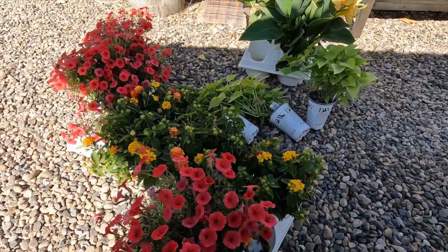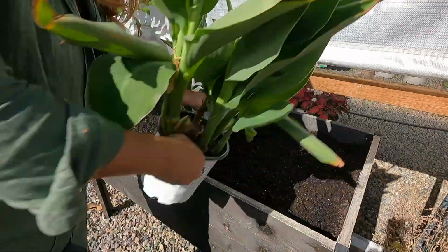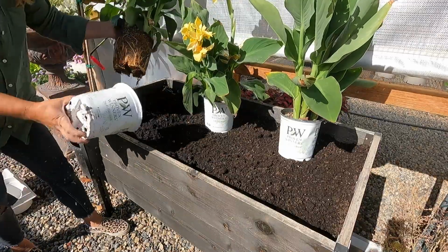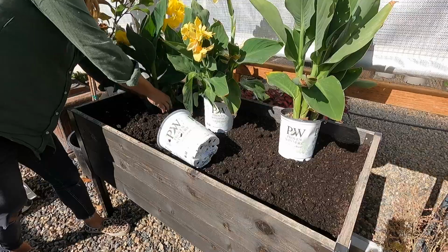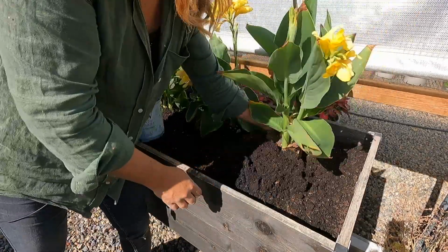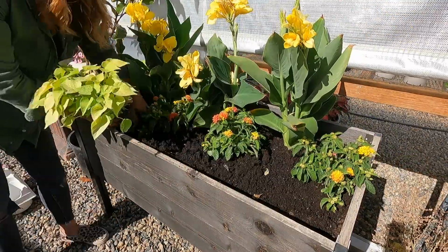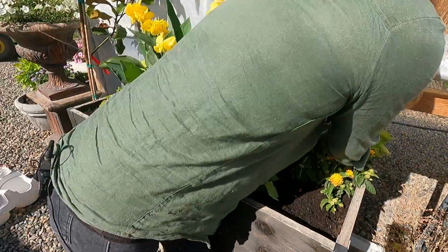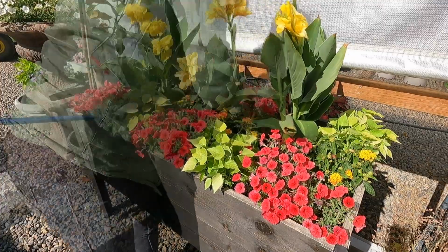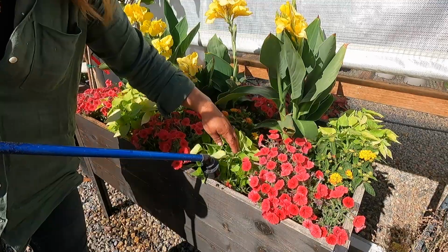And then I've got a few sweet potato vines. So I'm just gonna pack this thing out since it's so late in the season. Let's do it. And there it is, all done.